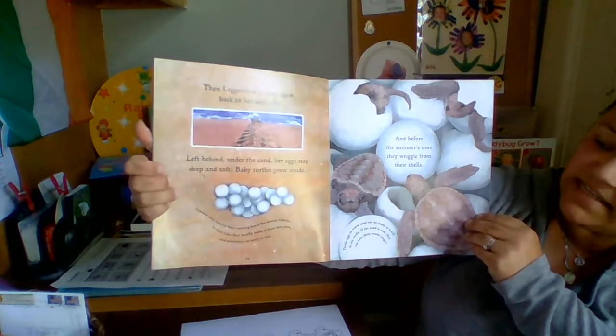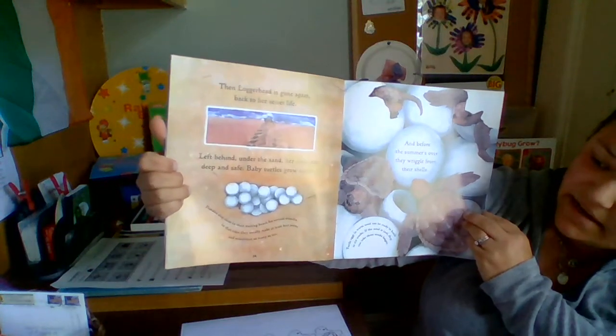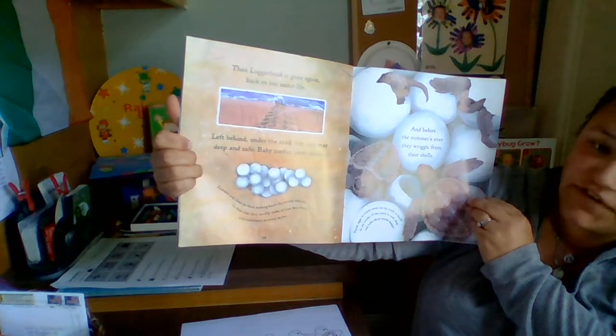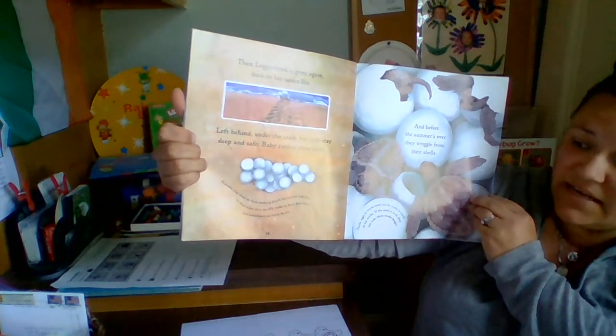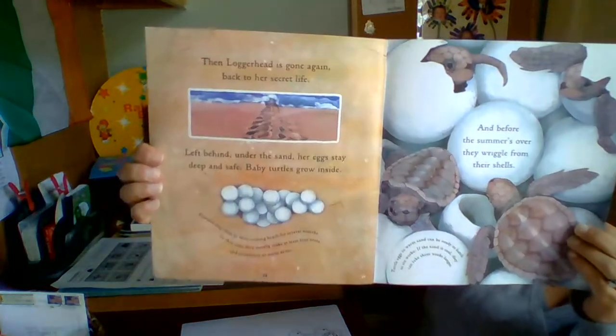Left behind under the sand, her eggs stay deep and safe. Baby turtles grow inside. Females stay close to their nesting beach for several months. In that time, they usually make at least 4 nests and sometimes as many as 10.